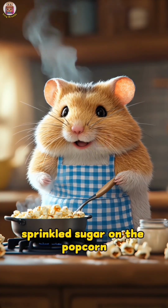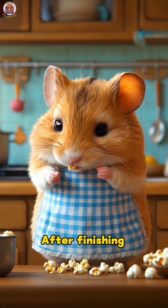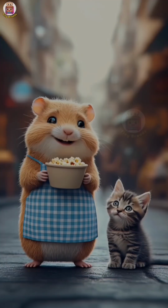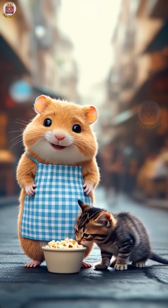Sprinkled sugar on the popcorn and the aroma filled the air. After finishing, Hamster chef gave it to a stray cat on the street, watching the cat eat with satisfaction.